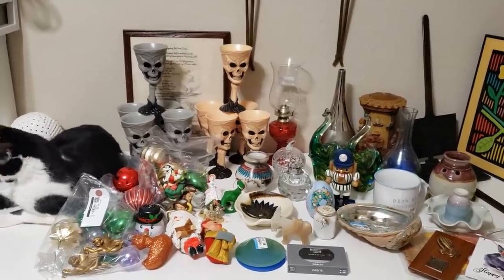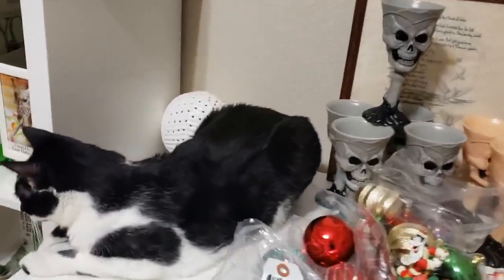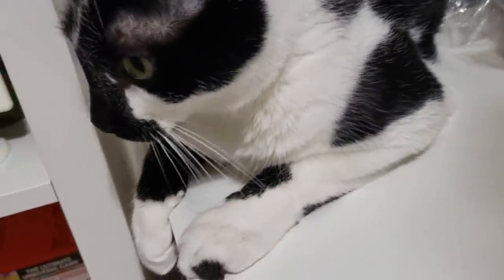Here on my table is everything that I found at Goodwill. Say hi, Bee. Here's Bandit.